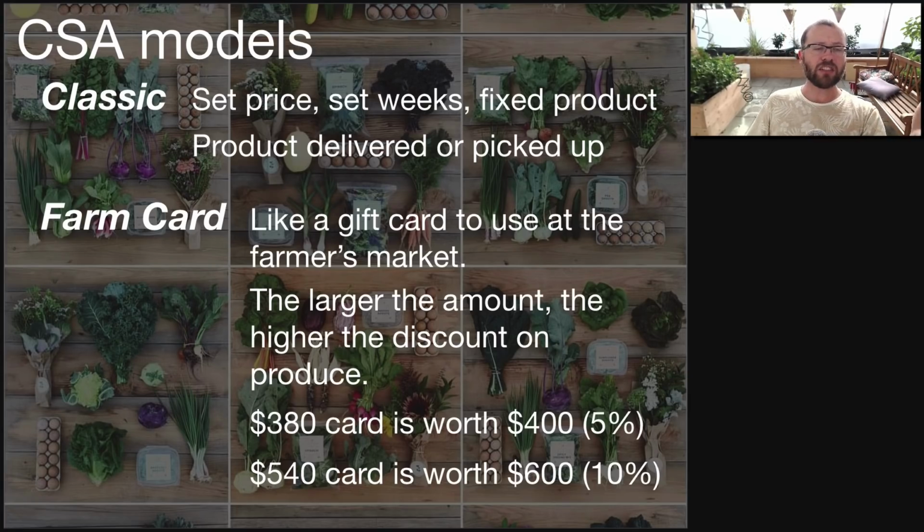And so this is neat for a farm, because in a way it's a little easier than running a CSA, because you don't necessarily have to have all this stuff planned. You have your growing season planned. You know more or less what you're going to plant and harvest, and when. But you don't have to stress so much about getting stuff in the boxes each week. You bring stuff to the farmers market, and people who show up with their farm card buy the stuff, and it's that simple. So you can track the payments on the farm card digitally.